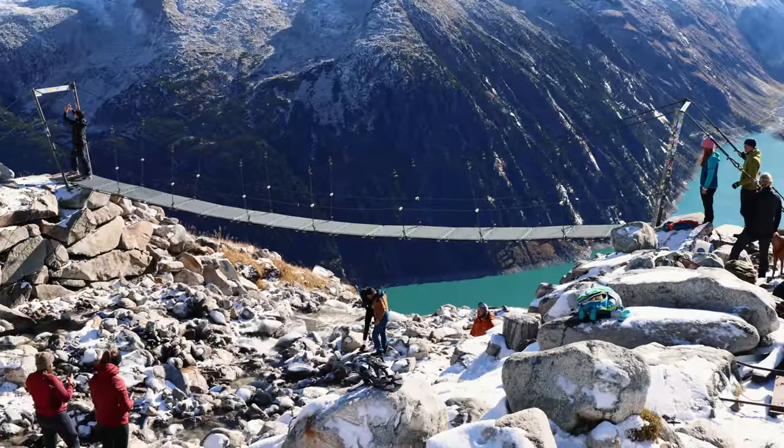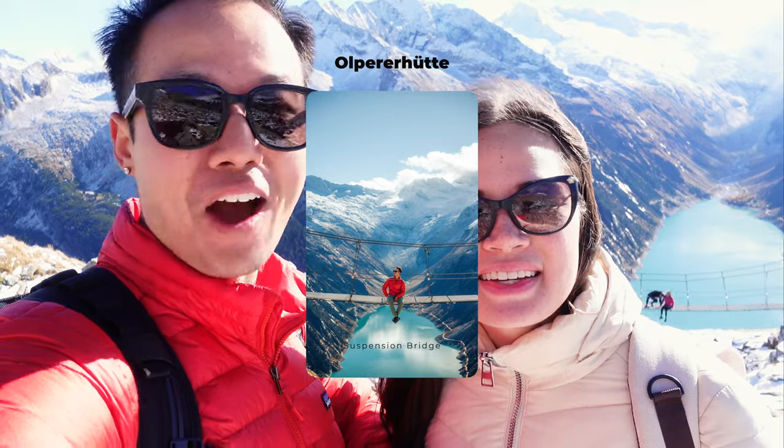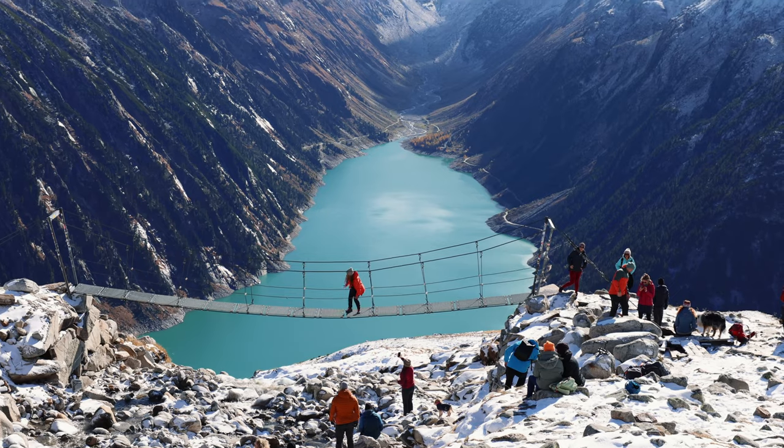Now, with the suspension bridge, you can kind of see the reality and what you kind of see online. If you shoot the suspension bridge at a certain angle, it looks like you're dangling completely off of a cliff, when really you're about 2 meters off the ground. So it is 100% safe.